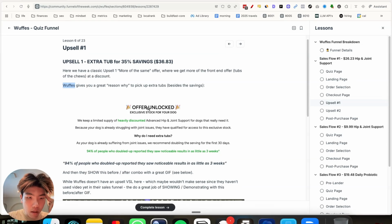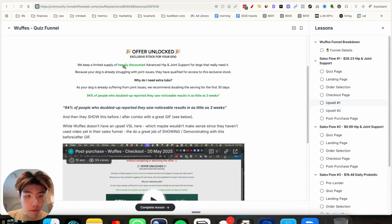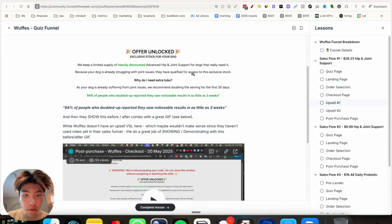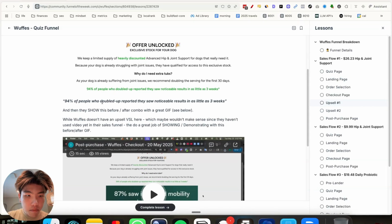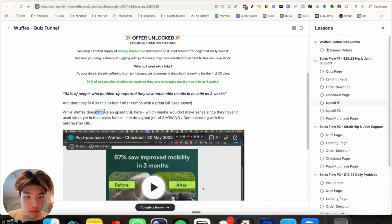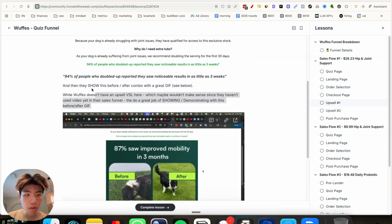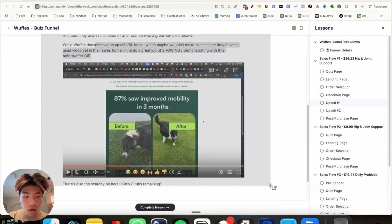So let's see what they write as the reason. So we keep a limited supply of heavily discounted supply because your dog is already struggling, then they qualify for access to this stock. Why do I need extra tubs? So they give the reason why, and then here's the benefit of what you get if you buy more. And then they have a before and after GIF. So yeah, this is pretty good. I'm gonna take a screenshot so I can save this for later.